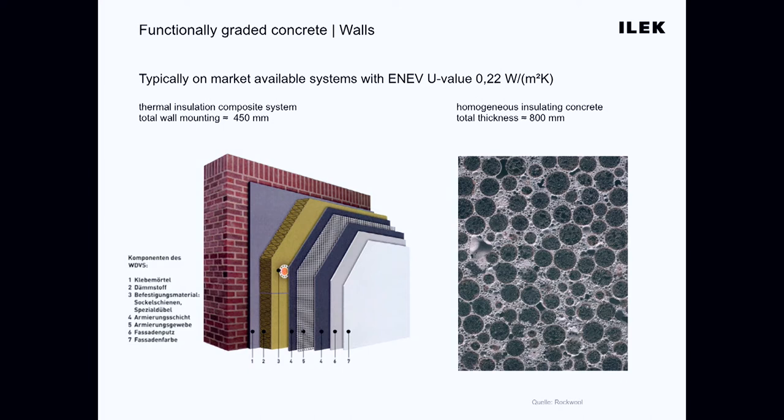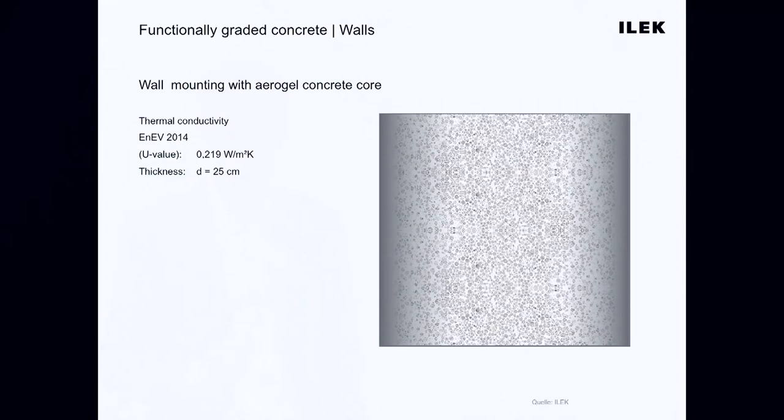There's research going on about a homogeneous isolating concrete for walls, but this is a bad compromise between thermal isolation and strength. And this would add up to maybe 80 centimeters because you have this single property. If you use this multi-property concrete, you can have a dense layer on the outside and an isolation layer in between, and you can fulfill the NF 2014 with 25 centimeters of wall. And it's a monofraction wall, it's just concrete, all the same material.